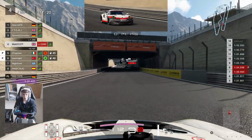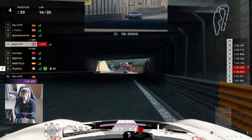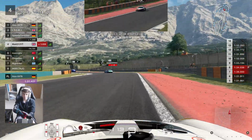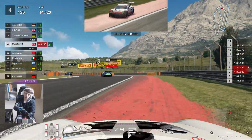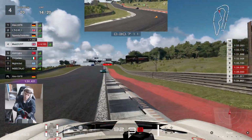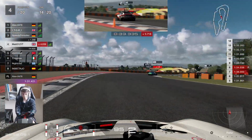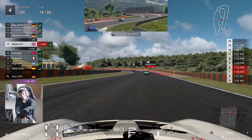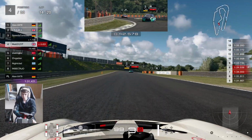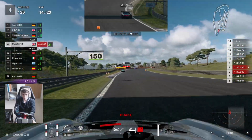Is P2 on another set of softs? Is he aware of the tyre strap? I might be wrong. He might be on hards. Ooh, yellow flags. Oh, I was too busy looking at the map. Come on, nose in. I might pit into this one, to be honest.